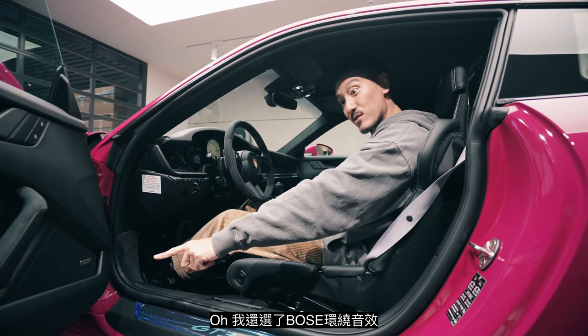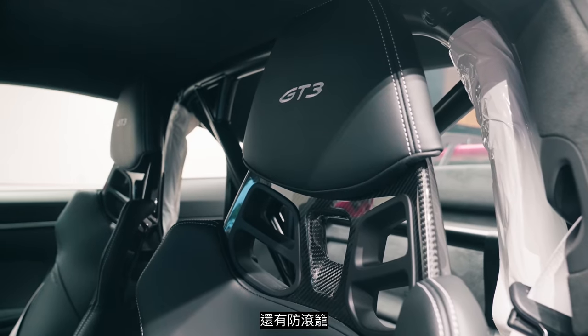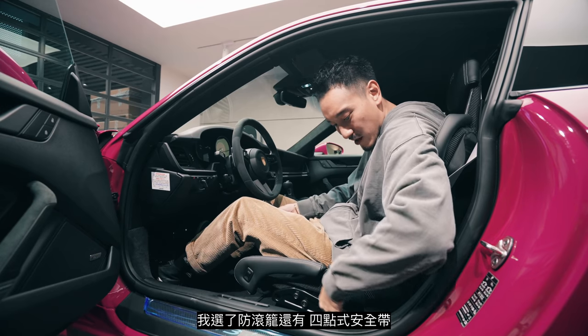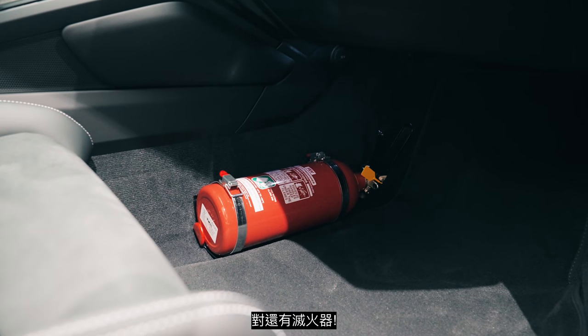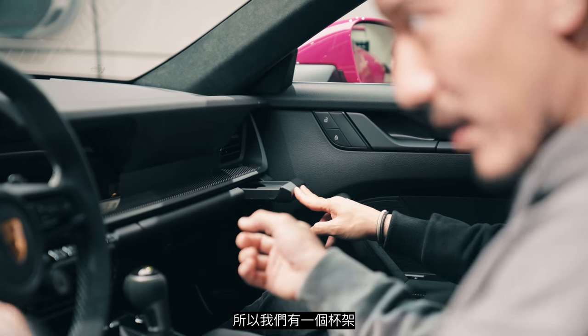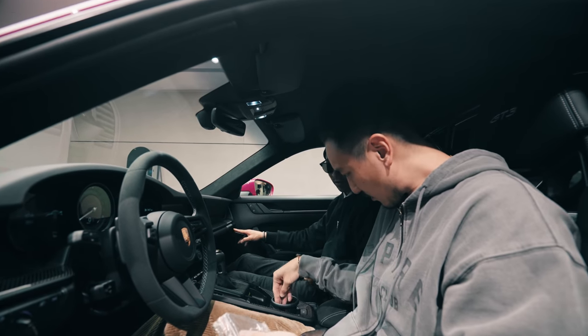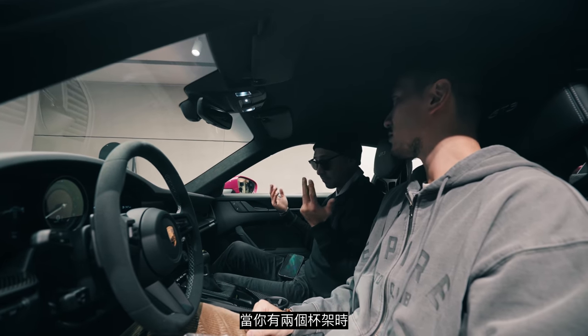Oh, and I got the Bose surround sound. That is very, very important. And a roll cage. We got a roll cage and a 4-point harness, which I'm not going to use right now. And the fire extinguisher. Ah, yes, we got the fire extinguisher. Oh, yeah. Cup holders. Oh, so we do have one. We have two. Oh, yo, that's okay. A proper everyday car. Yeah. If you have two cup holders, that's a daily driver, dude.